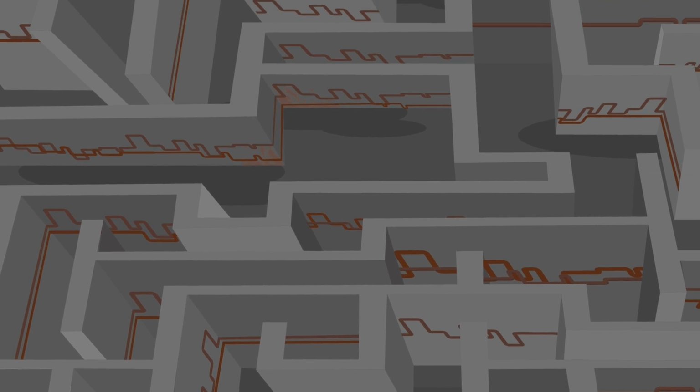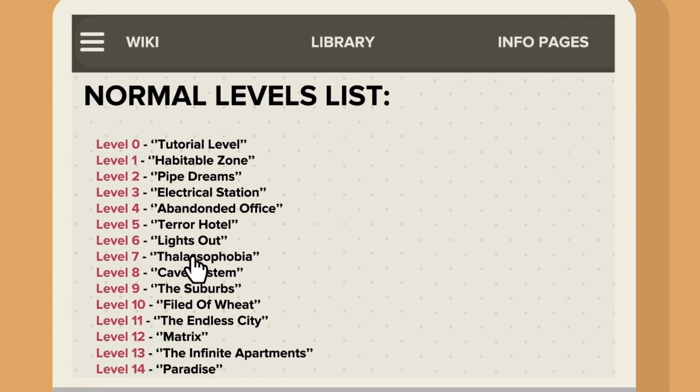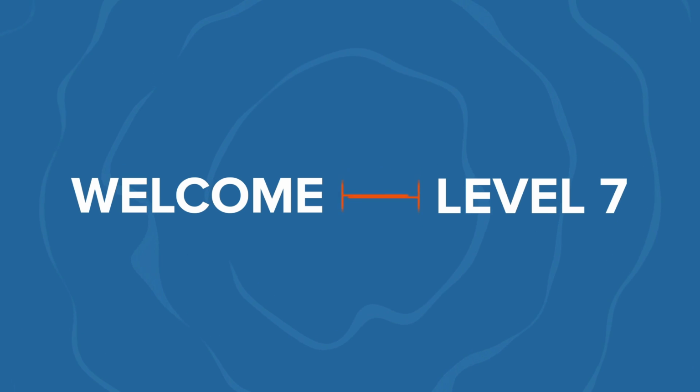But really, given the near infinite number of Backrooms levels out there, there's going to be at least one or two that are perfectly tailored to your specific personal phobias. Oh, doesn't it feel wonderful to be represented? Welcome to Level 7, Landlubber.